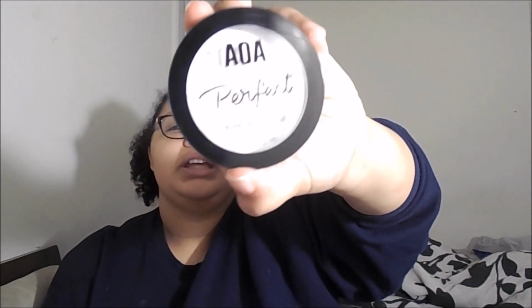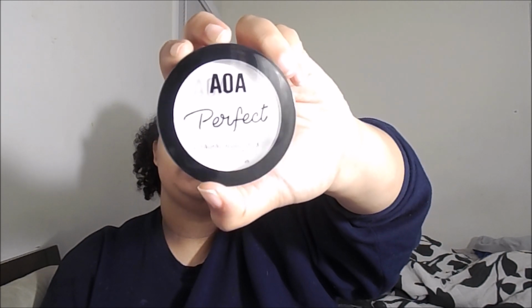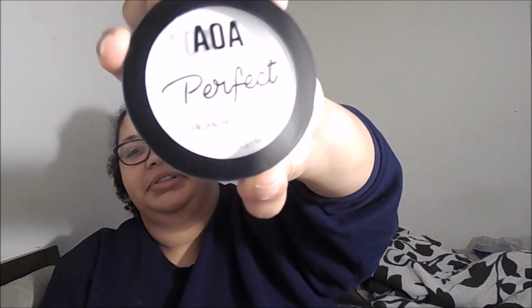So this is the AOA Studio Perfect Pressed Finishing Pressed Powder. Almost got it. That's what that looks like. It's in translucent, so it's just white, but I believe you can get these in different shades for your skin tone. I just get translucent and then you just blend it. I feel like it's a very nice, soft powder. You gotta be gentle because it is pressed, so it is more fine.